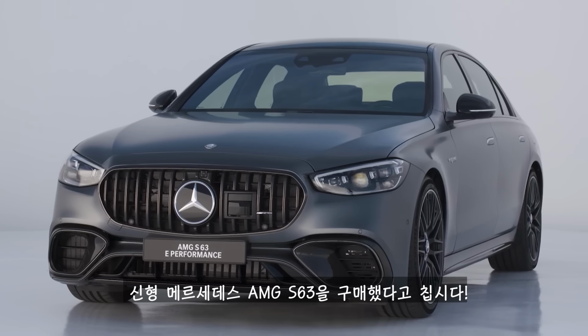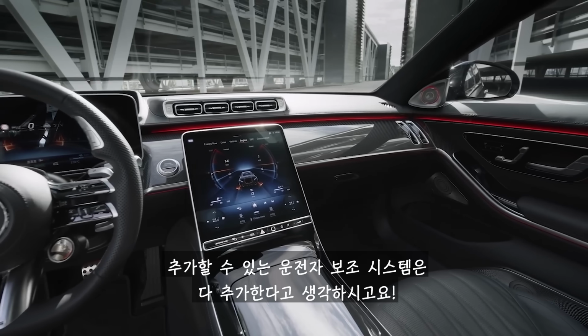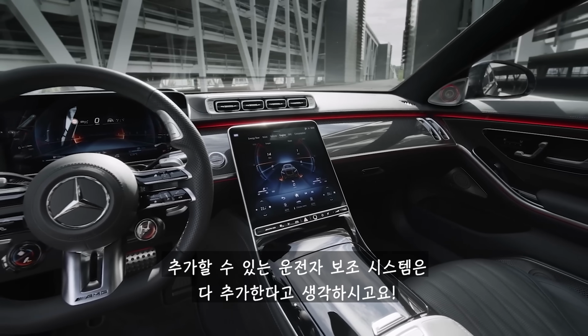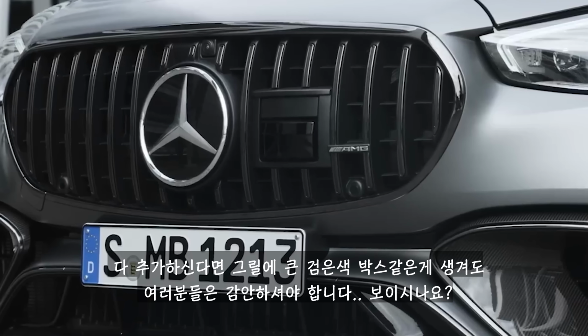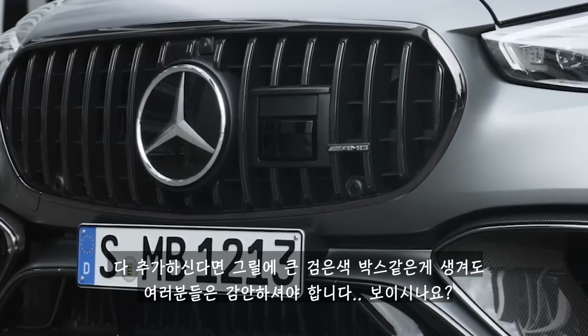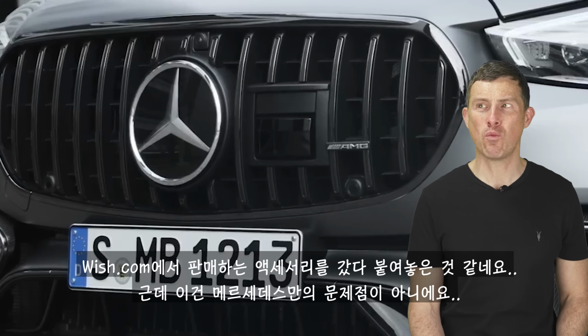Let's say you've just bought a brand new Mercedes AMG S63 and you want all of the optional driver assistance technology you can get. In that case, you're going to have to put up with a massive black box sticking out the grille of the car. Look at it! Looks like a knockoff accessory from Wish.com.